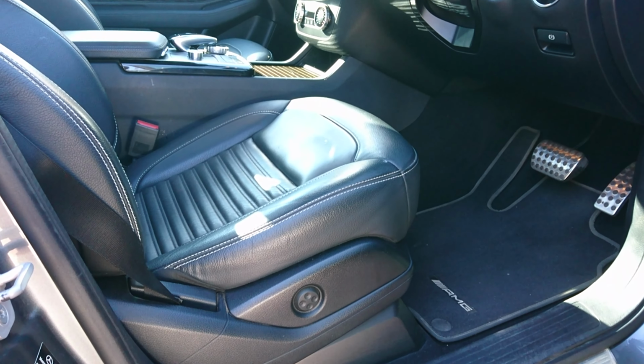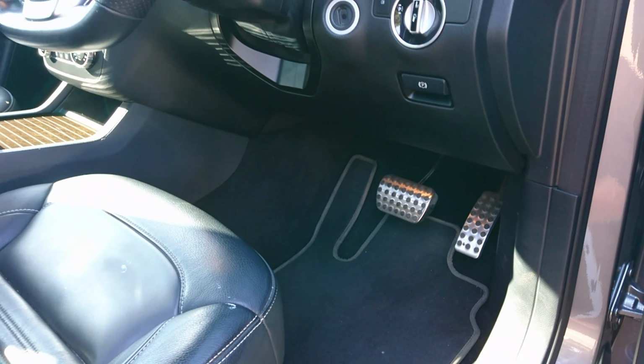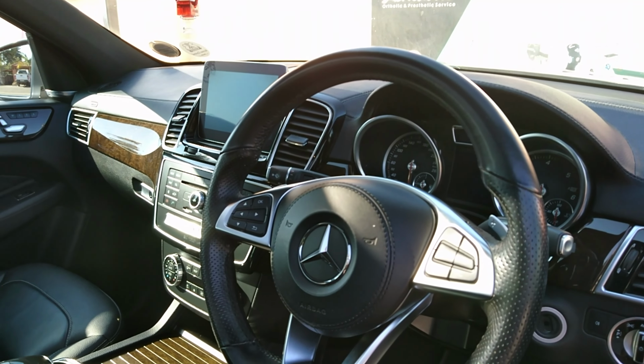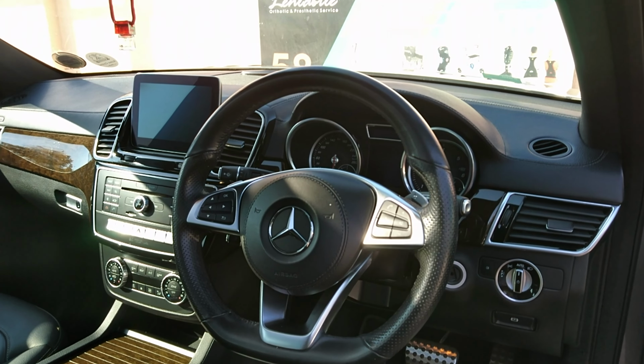And continuing our journey into the car, on the side of the driver's seat you'll get your lumbar support controls. You get AMG embroidered mats that come with the AMG styling. You get aluminum pedals as well. And as we move further into the interior of the car, you get wooden trim on the center console and on the passenger side dash there.